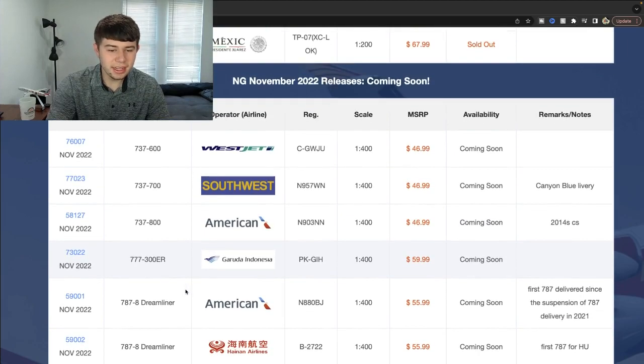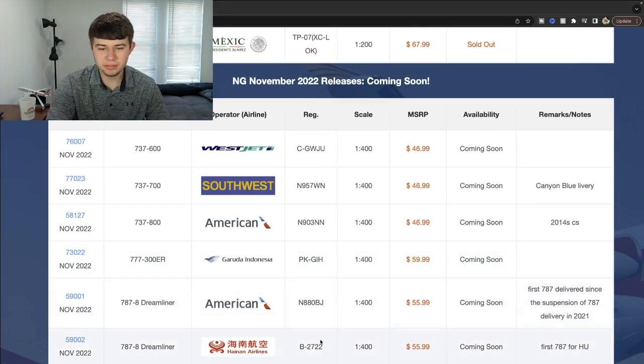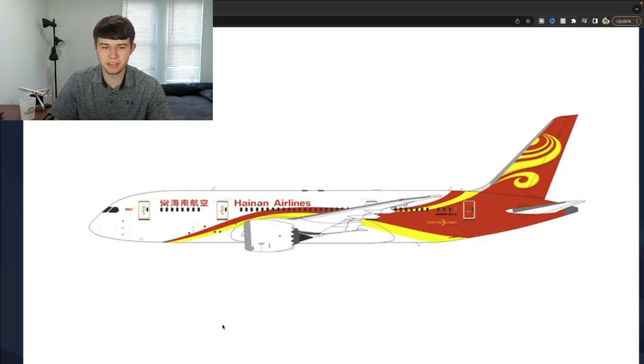Alrighty, here we have a Haneda Airlines 787-8 as well. This is very exciting for them too. Bravo's 2722. Nice to get to see this. This is the first 787 for them as well. This is a good looking aircraft. I really like the Haneda livery.